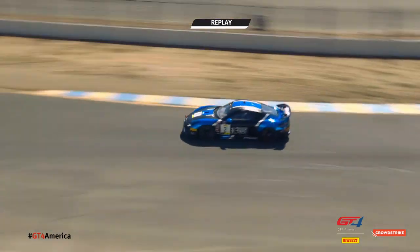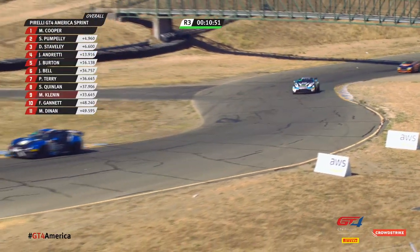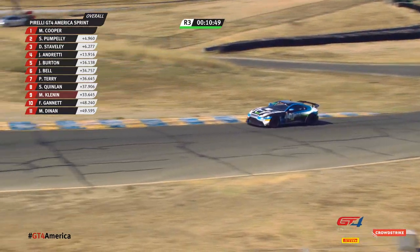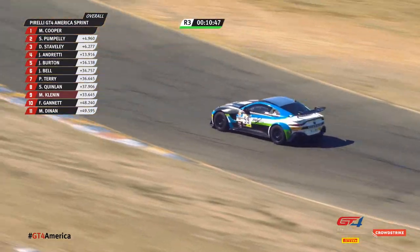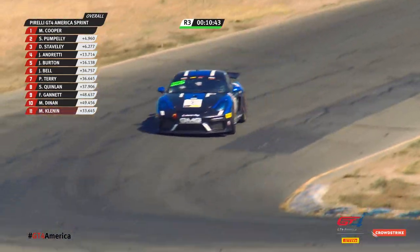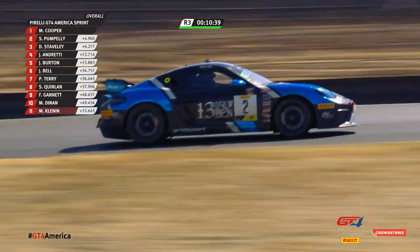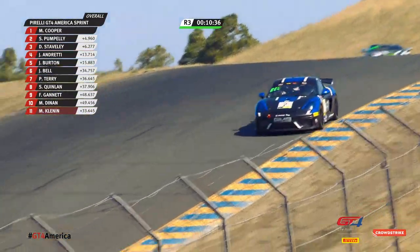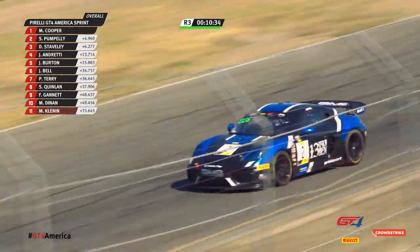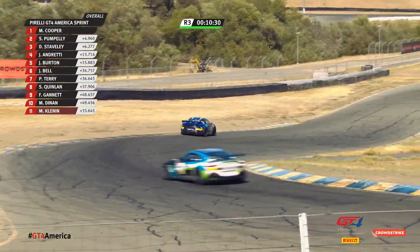Oh, boy. He did just run over there. As close as the racing's been, it would have been easy to see some contact here. So now Terry's up a position, but also is Michael Dinan. So it really doesn't help his championship cause much. Bell now second, but Jeff Burton 18 seconds down the road. Yeah, what a day he's had. He just got his head down and just taken off from this field.